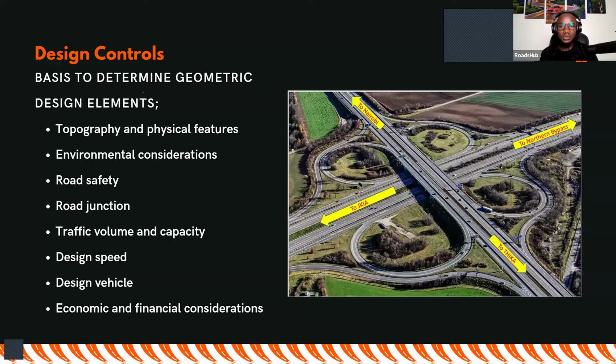So it is important to note that the kind of junctions and the kind of maneuvers that we anticipate along our project road are going to determine or affect the kind of junction that we recommend. The second thing is, of course, the traffic volume and capacity. So this determines the cross-section of the road. Are we going to have 2 lanes, 3 lanes, 4 lanes, 1 lane, or what kind of cross-section are we going to have? And the primary of all is the design speed.